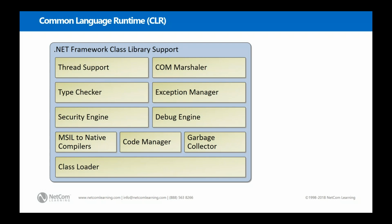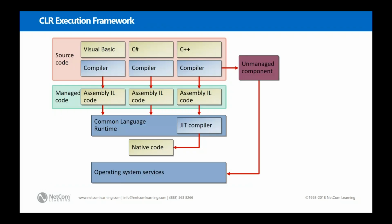VB is kept to the world of the hobbyist. So it's still not quite as popular as the rest, but that's what we're utilizing, the C# here.